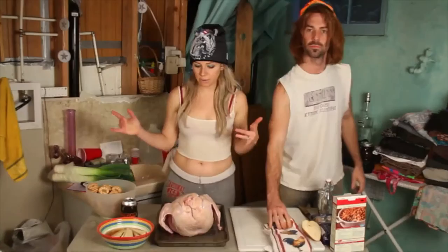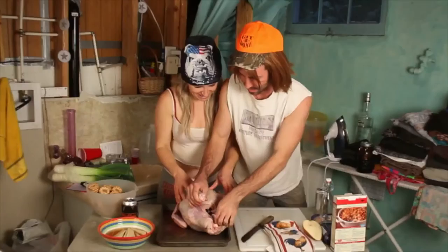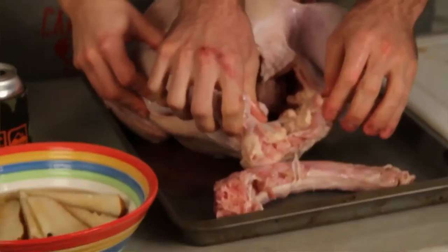All right. You're just gonna flip her over. Oh, yeah, doggy. Pop her open. Oh, shit. Oh, yeah. That's how we do it. What is this? It's a gizzard. If you can't get it out, a little plastic in there ain't gonna hurt you.